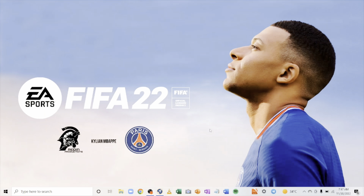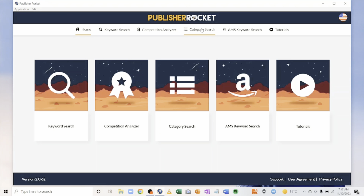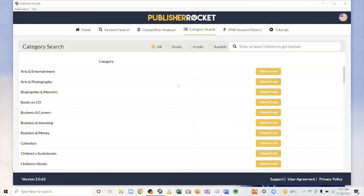Okay, guys, we are back on my screen. Just like I said, I was showing you how to search for niches that are profitable for your books. A tool that will be important in this case is Publisher Rocket. Publisher Rocket will make your work easier and faster. So when you open up Publisher Rocket, you go to your category search. You can either click here or here, whichever one you want. Let's click this place and wait for it to load up.